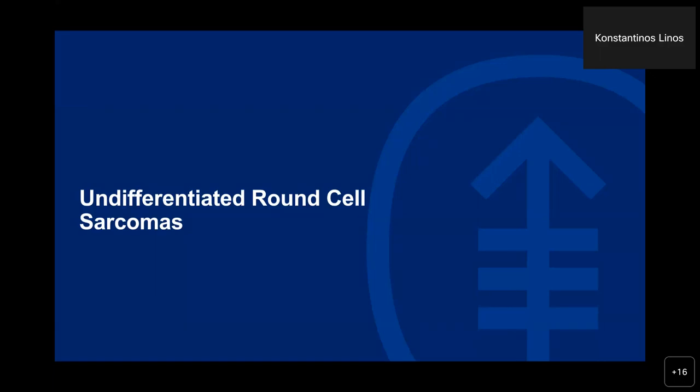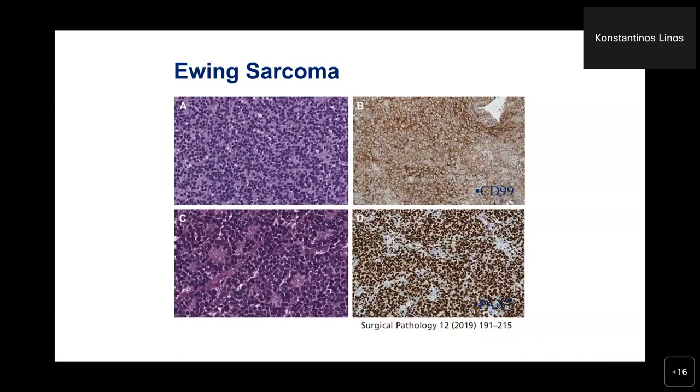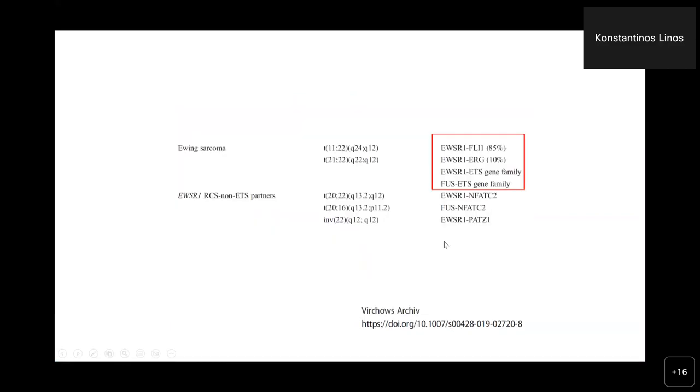Now moving on to undifferentiated round cell sarcomas. And the prototype of undifferentiated round cell sarcomas is Ewing sarcoma. That is the most common, so it was tackled first. And this is a classic case of Ewing sarcoma with these monomorphous round cells that are diffusely positive in a membranous pattern for CD99, and they also show diffuse positivity for PAX7. And Ewing sarcoma characteristically has EWSR1-FLI1 or EWSR1-ERG or other ETS gene family partners. The most common is EWSR1-FLI1.